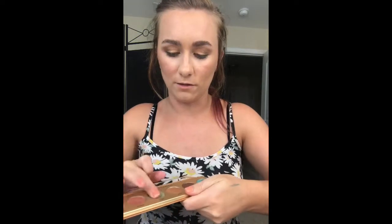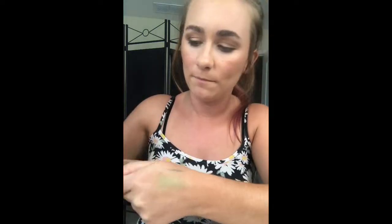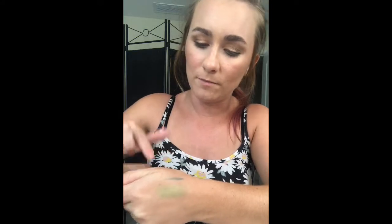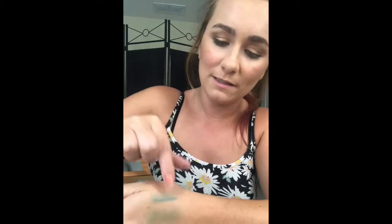Let me swatch a few colors as well while we're playing around. Here is Star. It's a green color. Ooh, that's pretty. Femme Fatale, I'll do another one of that. Yeah, if you notice, you really got to add the water to your brush to make it a deep turquoise. Queen. Ugh! I love that. I need that. Let's see. I'm going to put that on my inner corner.